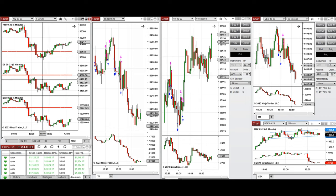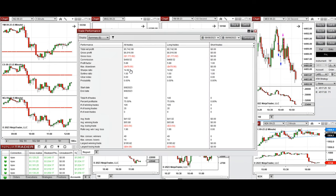So all these signals that you see here were copied by copy trader to multiple Apex Trader funds accounts, and the result was positive, showing that on average we reached profit factor of 5.89 with 75% win rate from long positions taken, and the average win to loss ratio of 1.96. The largest winning trade was 195 and the largest losing trade was $64.